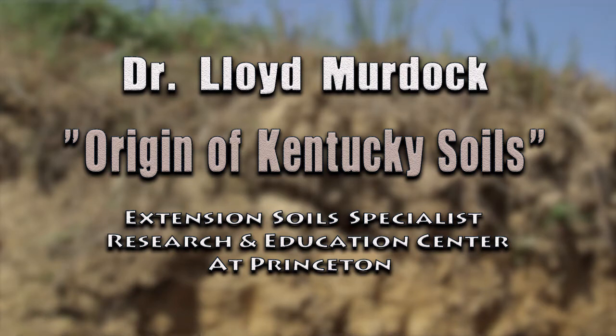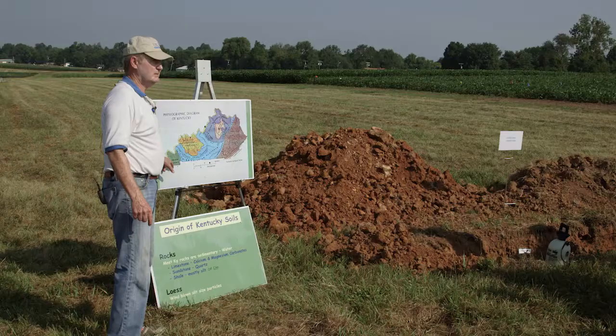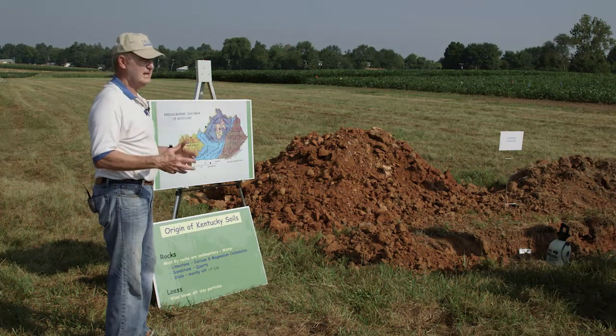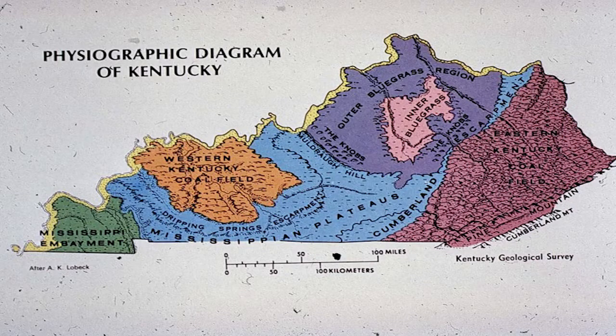Because limestone doesn't hold water, sandstone doesn't hold water, shale doesn't hold water. But this was the last part that was underwater. This was a part of the Gulf of Mexico. And you go down there and you've got gravel, you've got sand, and things like that will hold water. And so you can drill a well. And so that is where that came from. And that is all covered with silt.